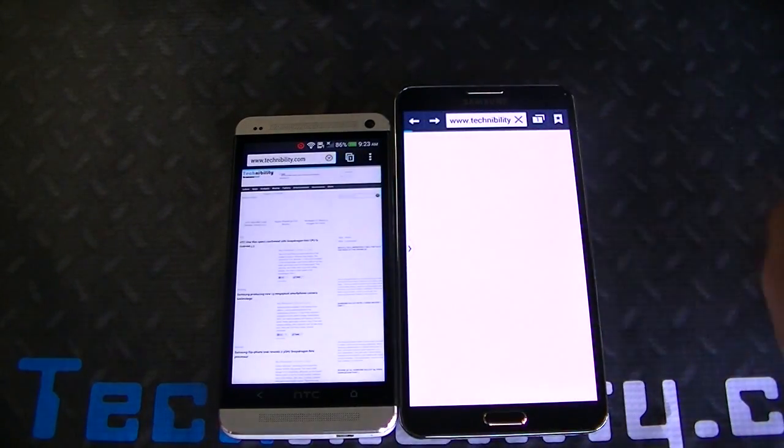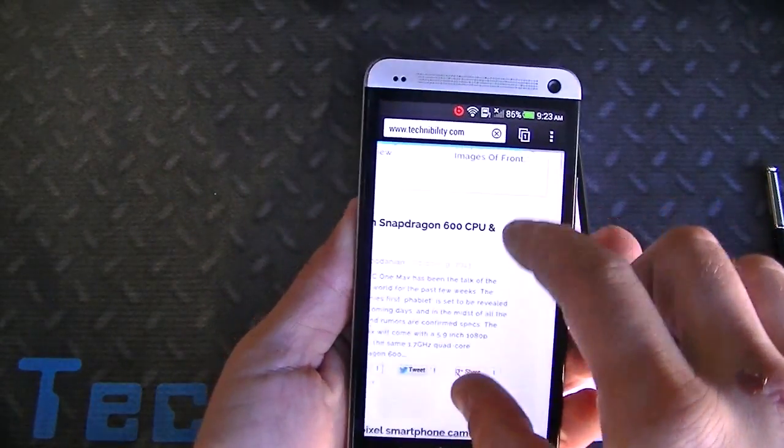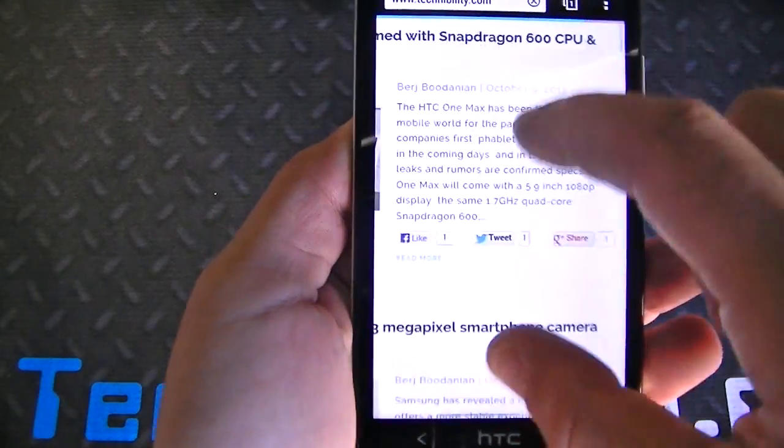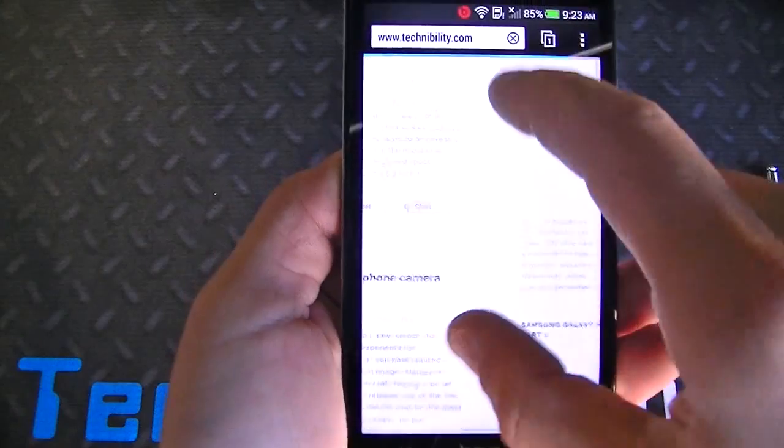Both browsers are similar. I mean, they're both WebKit browsers, Android WebKit browsers, and the text on the One is absolutely phenomenal. It's very crisp, very clean. There's not many pixels. Actually, there's no pixels. I'm not going to notice any pixels here. Swiping down, you're not going to get any checkerboards. Pinch zoom is as smooth as could be.